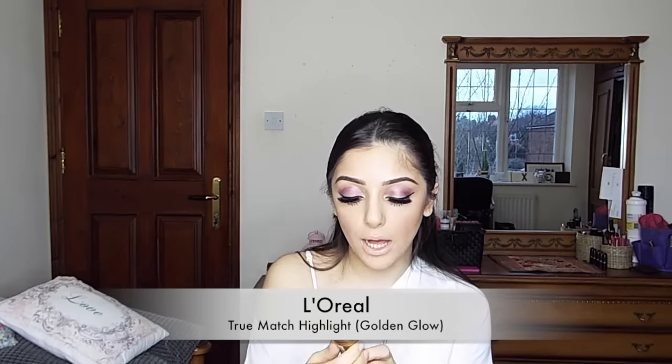And then I'm grabbing my highlighter, which is the True Match Highlight by L'Oreal Paris. I just grab it on the end of my finger, and then I'm just going to put it straight down my nose, the bridge of my nose. And then I'm just going to dab it here across my cheekbone, just like this. This isn't really like a crazy highlighter, it's an illuminator. Some people mix this in with their foundation, but I like it just for a subtle glow. Sometimes you don't want a crazy glow, you don't want to go full on with the highlighter, especially when my eyes are so dramatic anyway.